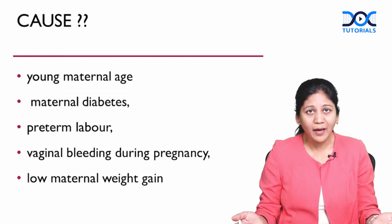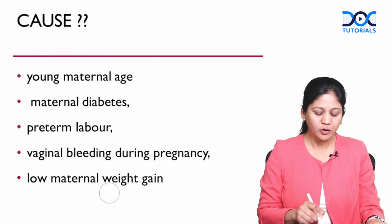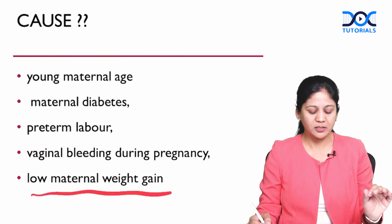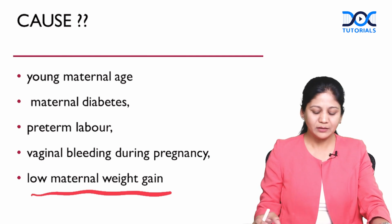Now, why do you have this ring? What is the cause? So it is mainly related to your low maternal weight, where you can also have a young maternal age, maternal diabetes, a preterm labor, or any complication during the delivery.